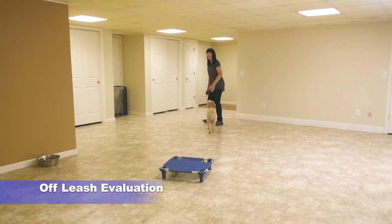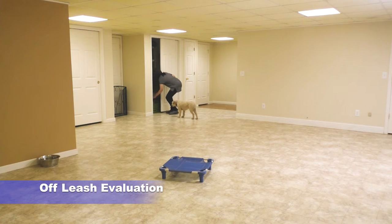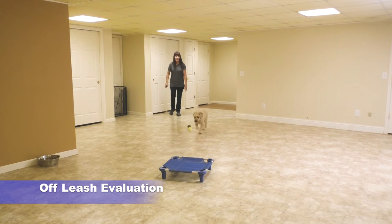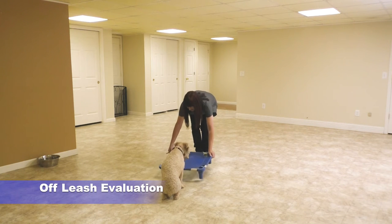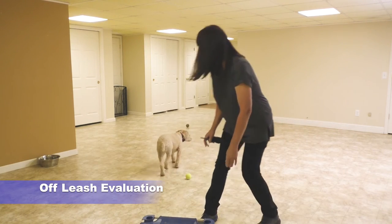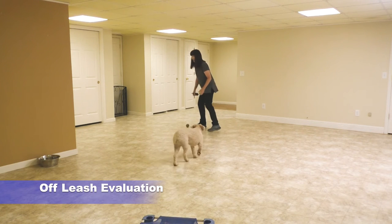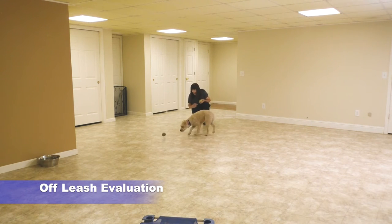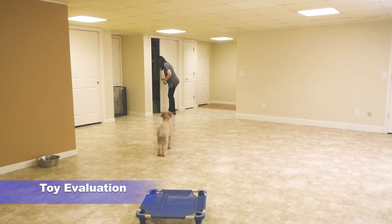Good girl, Dixie. Okay, so now we're going to the toy closet to see what we've got. Let's see what we got. Your ball. Did it roll under there? Yeah. Toy closet to see if there's something that she might like. Try that.